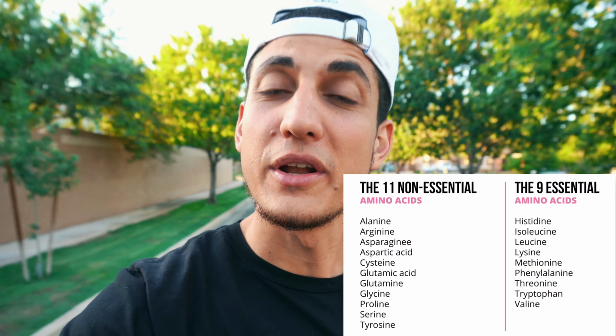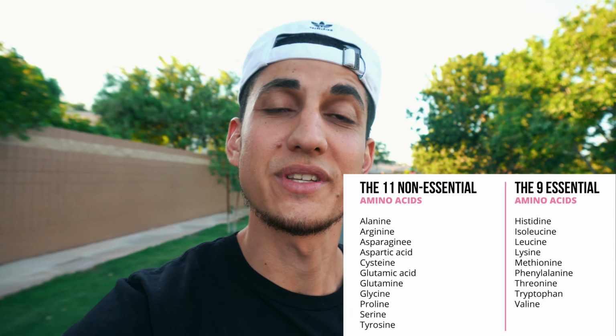Now, quinoa is a great source of complete protein, meaning it contains all 9 essential amino acids. If you guys don't know what essential means, it basically means that your body can't create them on its own, therefore you've gotta get it from an external source, and that's why quinoa is a great source of complete protein.